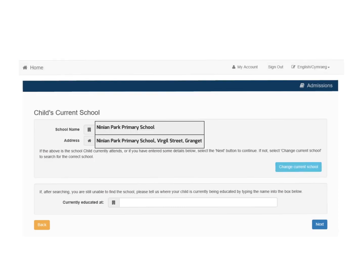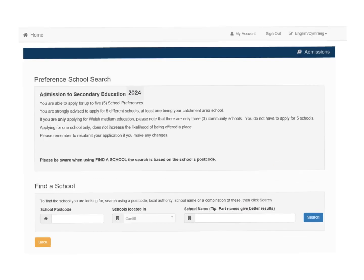This page confirms your child's current school. For you, it should say Ninian Park Primary School. If it does not, press Change Current School. If it does, press Next. Now you're on the page to choose the schools you'd like to apply to.